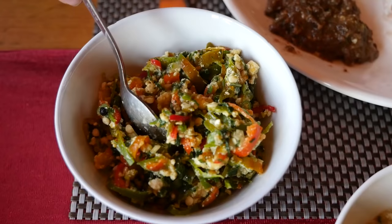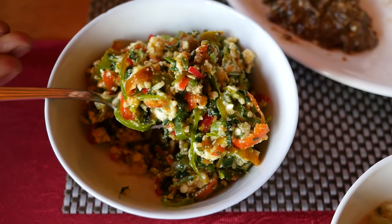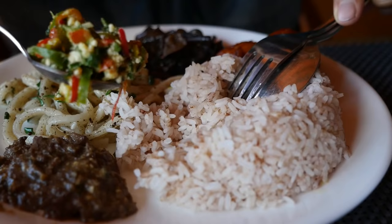Oh, that is good. The natural taste of the pumpkin, and then it has a little bit of a kind of a smoky flavor. It almost tastes like bacon. I will start with adding some of the ezay to my rice. This is made with fresh chilies, and it looks like there's some cheese in here as well. Okay, add some of that.